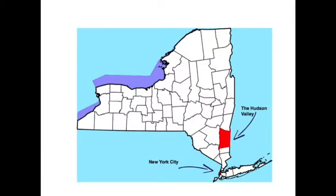So this is just to give you a sort of geographic reference. You can see where New York City is, and you can see the size of New York City. And that is the whole state of New York, which is quite large. And the Hudson Valley, where I live, is all highlighted in red, as well as New York City. And I got very interested in how such a small geographic area that was so heavily populated had such a strong, critical economic effect on the larger state of New York.